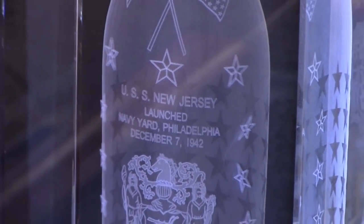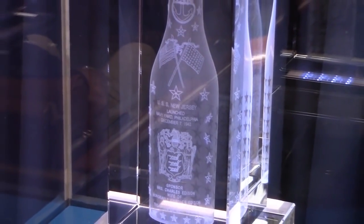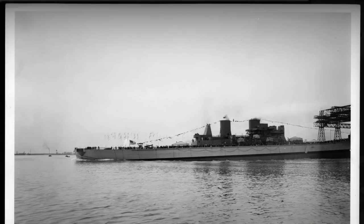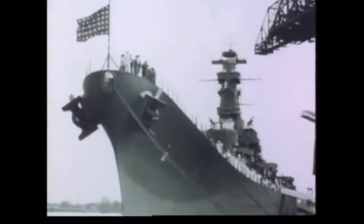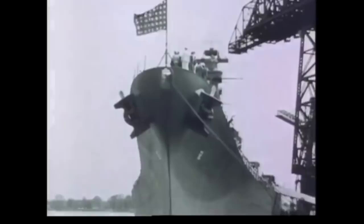In this display case, you can see a laser-engraved replica of the silver bottle holder used to christen the ship on December 7, 1942. This was the first anniversary of the raid on Pearl Harbor, and a message to the Axis powers that the Iowa-class battleships would soon be on the gun line. Traditionally, champagne is used for a ship's launching, but a bottle of New Jersey wine was used instead. Miss Carolyn Edison, the wife of then-Governor Charles Edison, had the honor of christening the New Jersey. Charles Edison, the son of famed inventor Thomas Edison, had previously served as acting Secretary of the Navy under President Roosevelt, where he had been instrumental in the early development of the Iowa-class battleships.